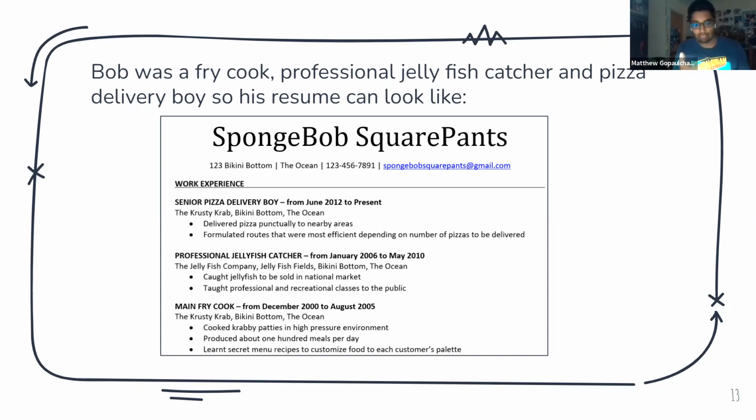Next, we have professional jellyfish catcher. This was from January 2006 to May 2010. So the company here would be Jellyfish Company, and then the address, Jellyfish Fields, Bikini Bottom, the ocean. Now we're talking about what we did. Caught jellyfish to be sold in the national market.